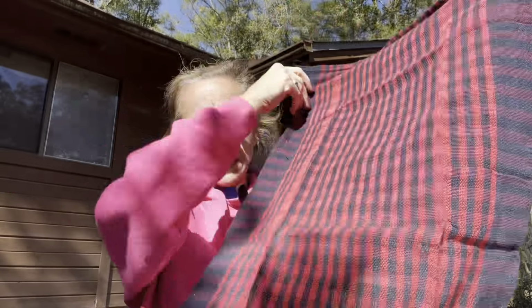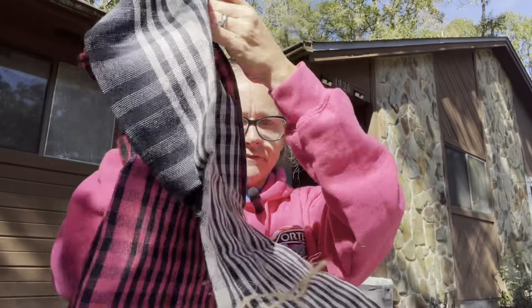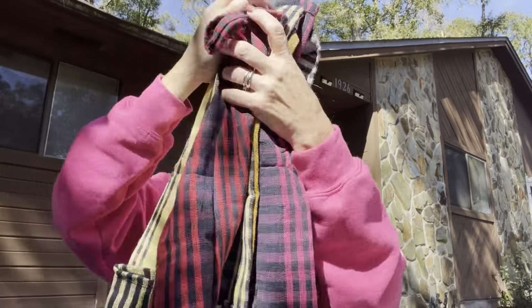Okay, so these are kitchen towels. So I got 1, 2, 3, 4, and 5. Got 5 of those. I'm liking that.